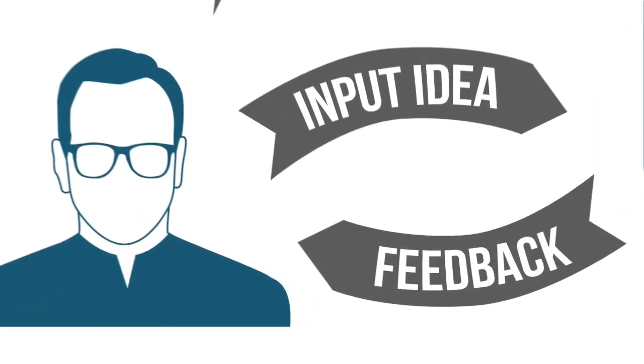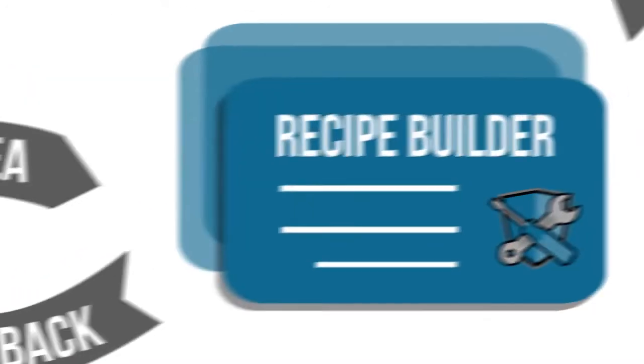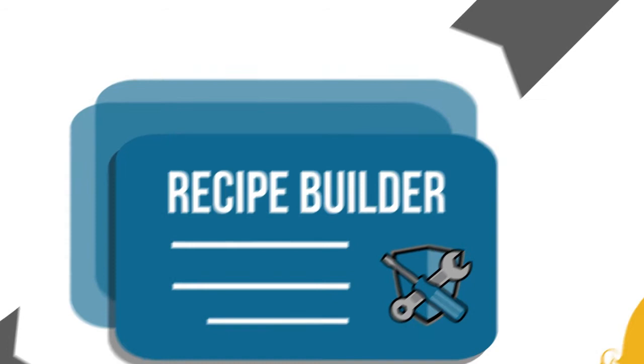First, the idea from a person like Bob. Bob enters the details of production for his game. We call this the recipe. After the recipe is finished, it's marked as ready to produce.